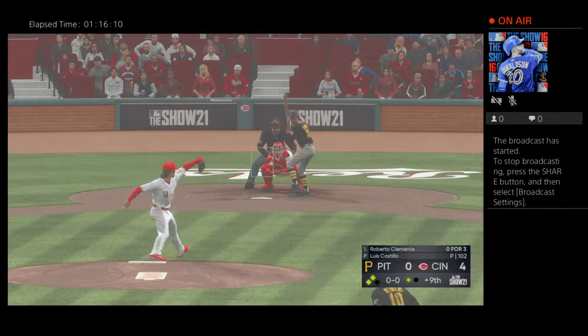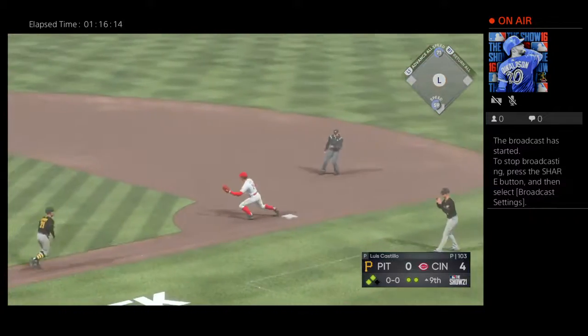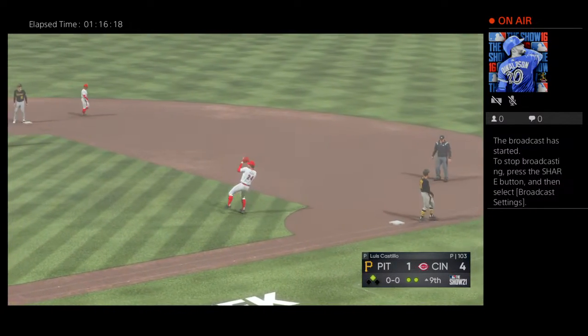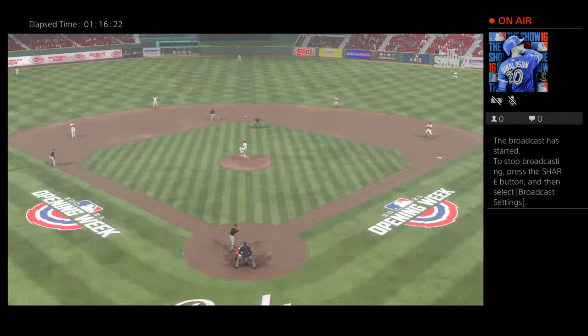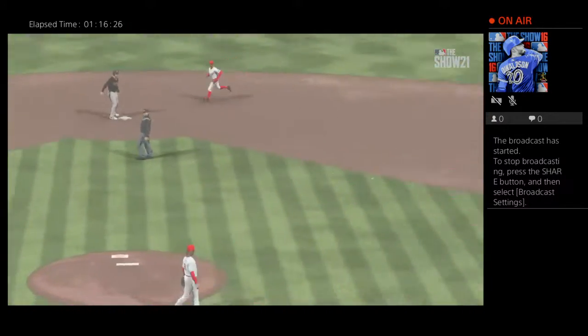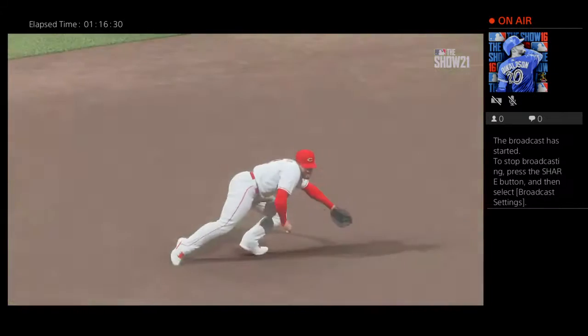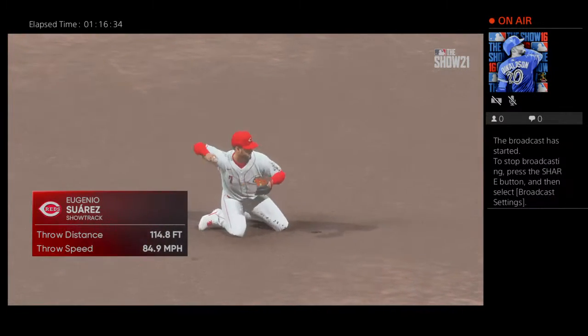From the stretch. Hard hit toward the hole. Oh, a diving stop. It's there, and he's out. And here's another look at that highlight reel play with show track. He didn't have a lot of time to react, but he made a beautiful diving stop, and then you see the good hard throw across the diamond to record the out. Nice work.